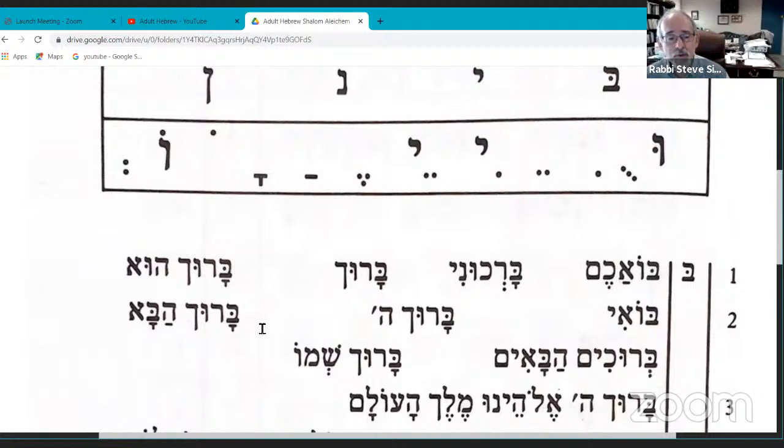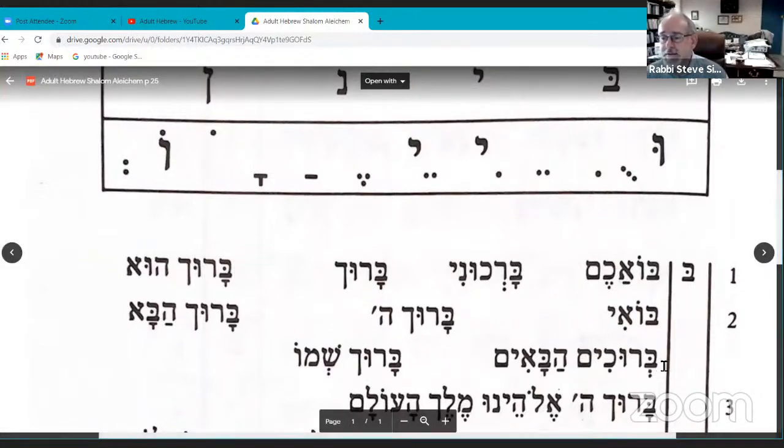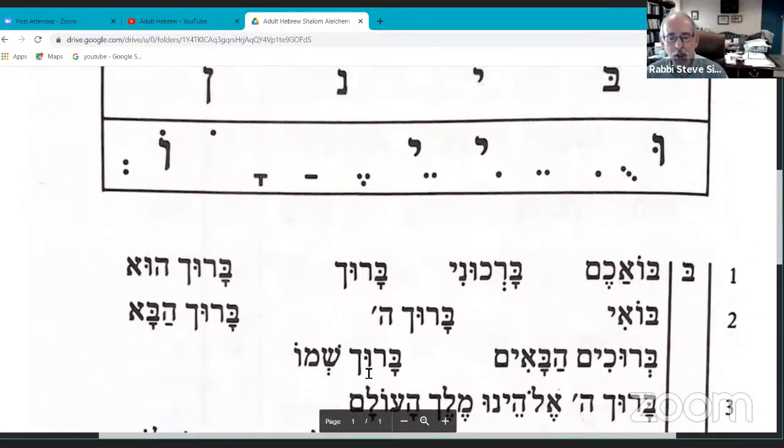Last two words on line two, Baruch Haba. Baruch means blessed. Haba, the one who is walking in or entering. Baruch haba, blessed is one entering. Baruch hu, blessed is he. Between line two and line three, Baruchim habaim, blessed are all those who are coming in the door. Baruch shemo, blessed is his name.